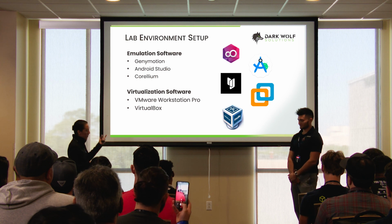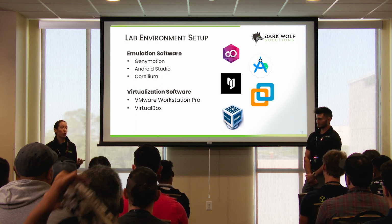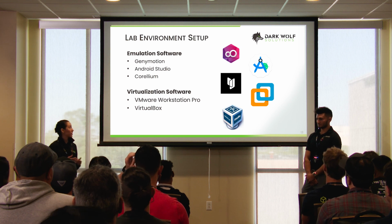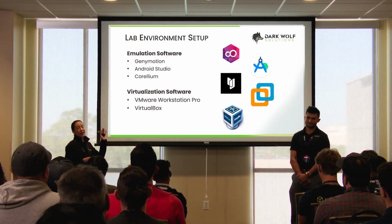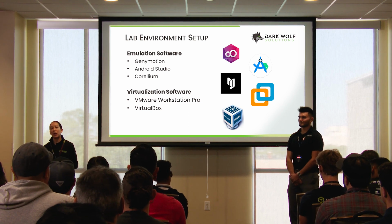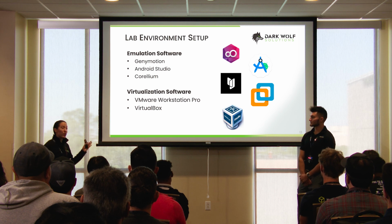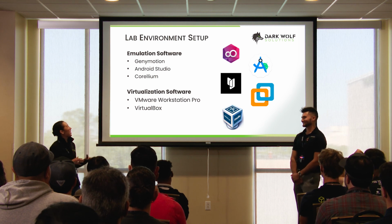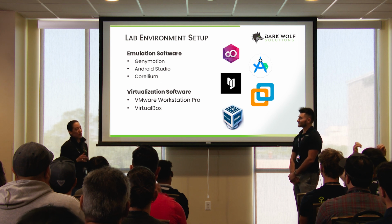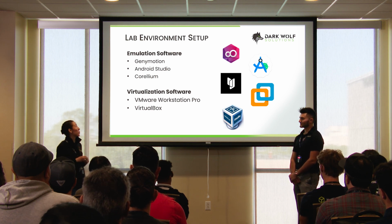And with that, they do provide a personal license or a free trial, but also a professional subscription for access to additional features. There's also Android Studio. This is the IDE that's typically used when developing Android applications, but it also comes with a free emulator. I love free, I'm sure you do too. However, it is a bit computationally intensive and a bit slow, but hey, it's free, right? You get what you pay for.